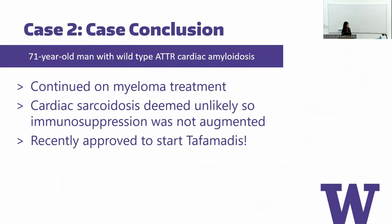So to wrap up the second case, this is a 71-year-old man with biopsy confirmed wild type ATTR amyloidosis. He's continued on his treatment for smoldering myeloma. A concurrent diagnosis of cardiac sarcoidosis based on the path results is deemed pretty unlikely, and so his immunosuppression for sarcoid was not augmented. And then he was actually recently approved to start tafamidis for biopsy-confirmed ATTR cardiac amyloidosis.